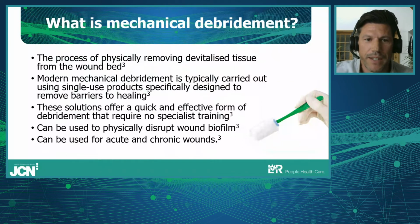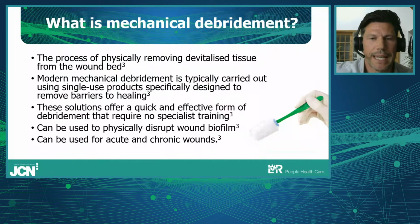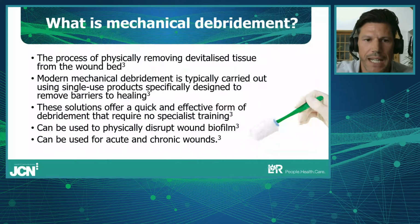Modern mechanical debridement is typically carried out using single-use products designed specifically to remove barriers to healing. The great thing about these solutions is that they offer quick and effective forms of debridement without the need for specialist training. Some may even open up the opportunity to self-manage wounds and skin, which has and will continue to be a major focus for the NHS to help save on time and resources. This is something that has been further highlighted over the past 14 months during the COVID pandemic, where many patients have been unable to attend clinics and potentially wanting to manage their wounds at home.